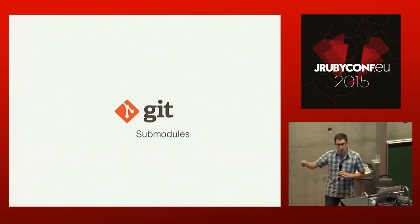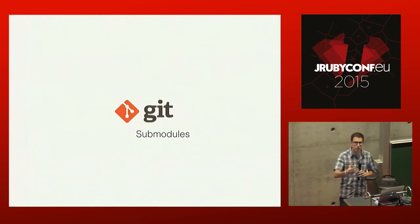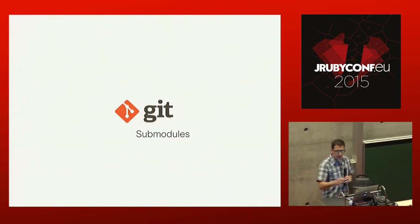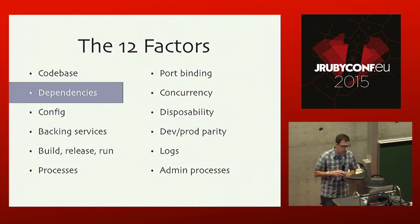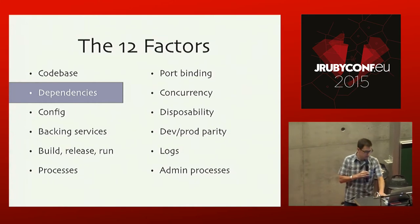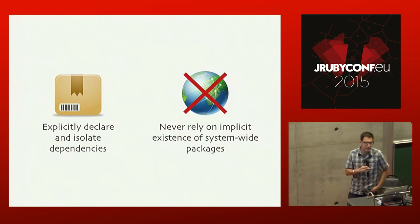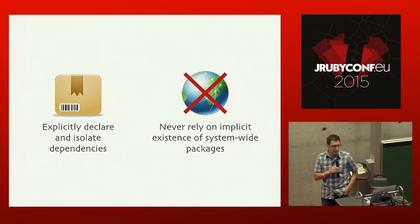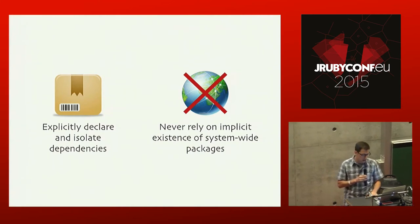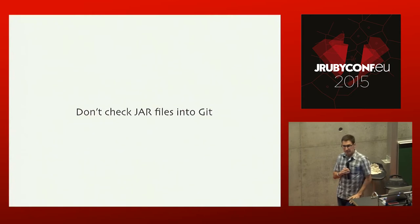One of the other advantages of using tools like Maven and Gradle to manage multiple projects is that you can manage dependencies without creating your own Maven repository or whatever, which is always a pain. So that actually brings me to the next factor, which is dependencies. In the 12-factor app, dependencies are explicitly declared and isolated, and you should never rely on the implicit existence of system-wide packages. What I'm really saying is don't check jar files into Git.